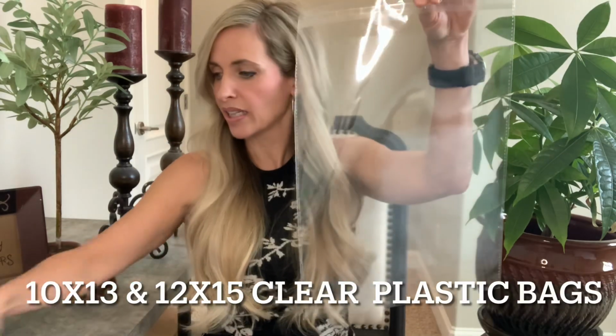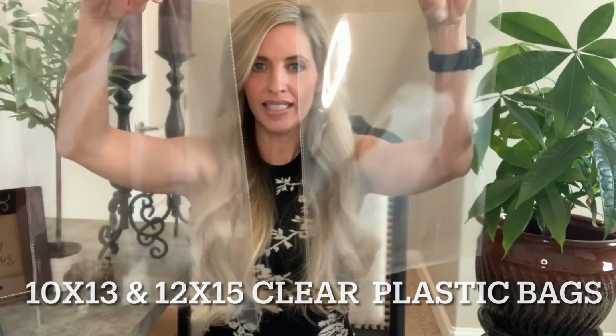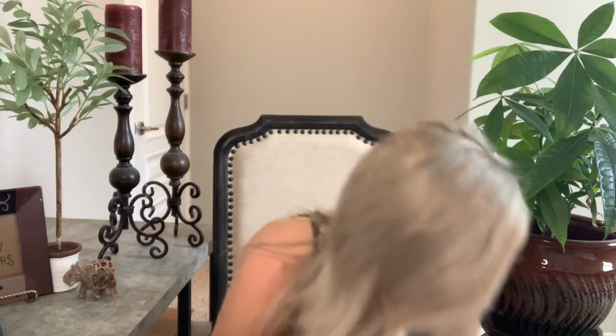The next thing, you need something to protect your items. I have a couple different things that I use. I use these clear plastic mailers. This one is a 10 by 13 size, and this one is a 12 by 15 size. And be careful because I have ordered really teeny tiny ones on accident before.